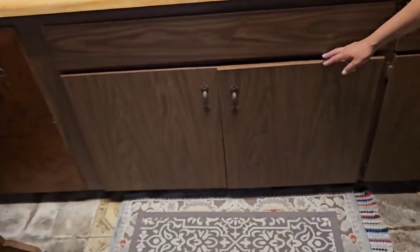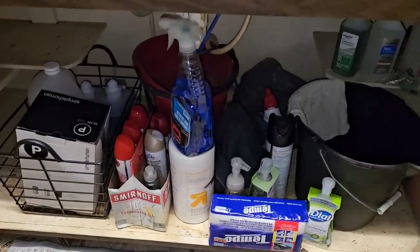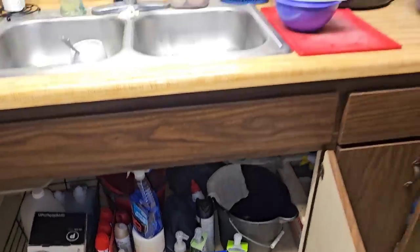It's very small. What's in your cabinets? All the cleaning supplies. She won't put any food down in here. I don't trust it down there. There's critters down there. We don't buy cleaning supplies. All these supplies are actually from the storage units.